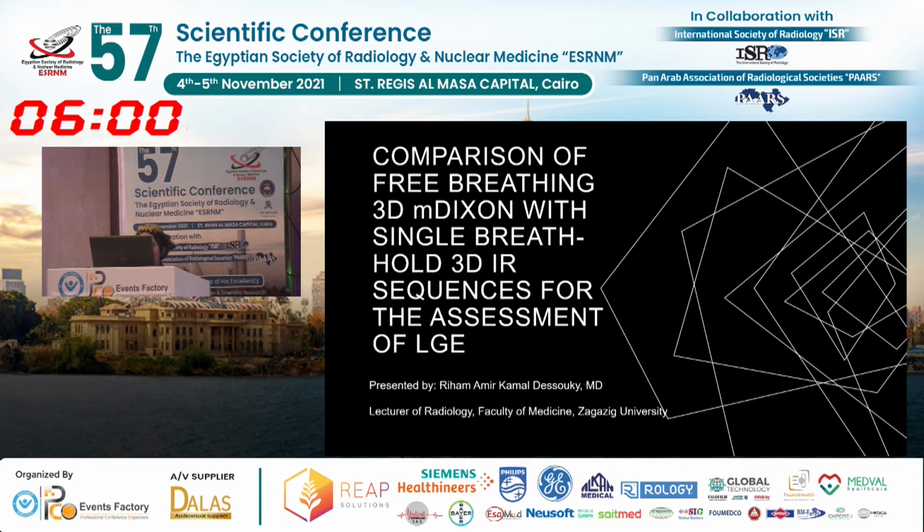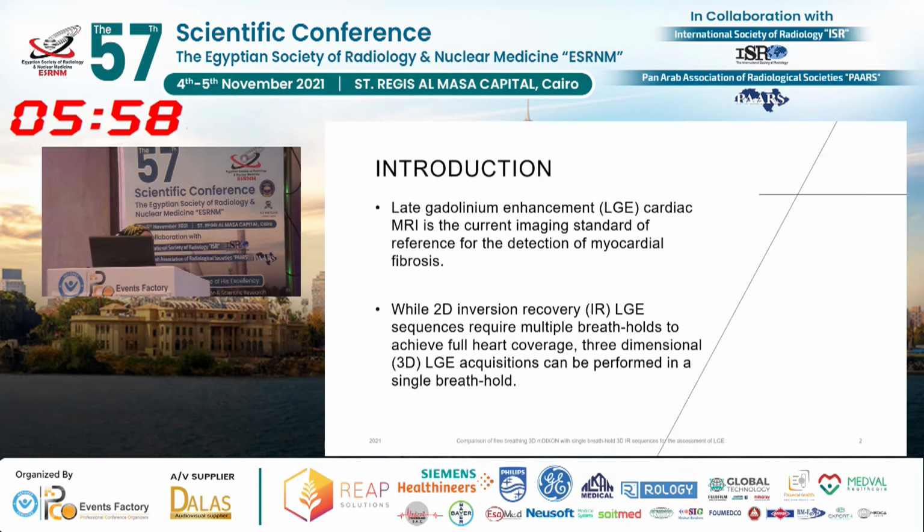Shifting gears a little bit, we'll be talking about late gadolinium enhancement MRI. Today we'll be comparing free breathing 3D mDixon with single breath hold inversion recovery sequences, which is basically the simple inversion recovery and the spectral pre-saturation inversion recovery for the assessment of late gadolinium enhancement. Of course, my name is Riham Amir. I'm a lecturer of radiology at Zagazig University.